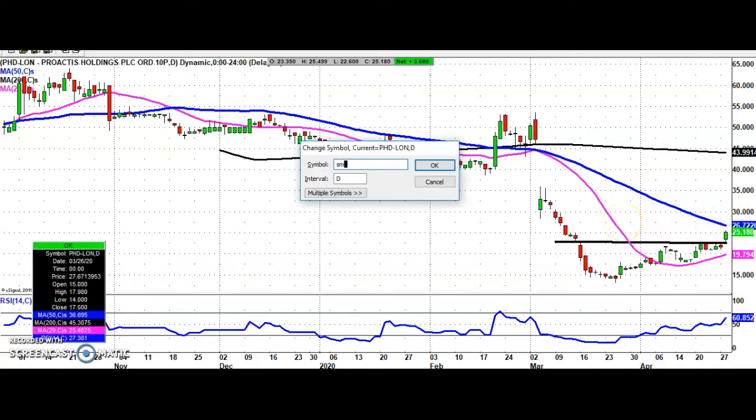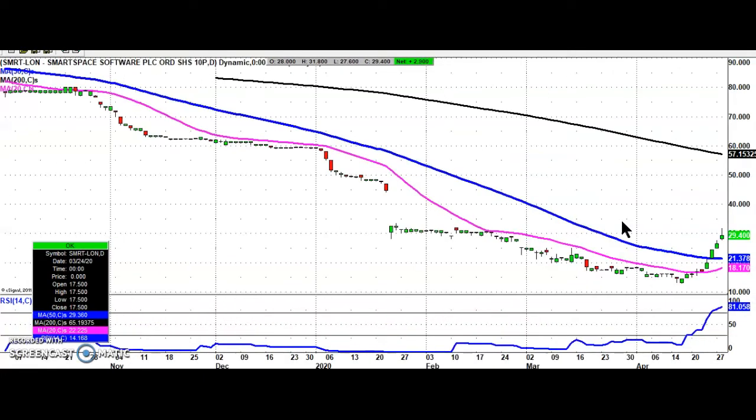A stock which I think is new to the Bulletin Board Heroes is the next one that's coming up. Here we've got Smartspace, easily cleared the 50-day moving average at 21 pence earlier in the week, or last week in fact, and really while we hold above that, looking for further gains, possibly up towards the top of that gap at 50 pence from the beginning of the year in January. And as I said, while we're above the 50-day line, that could be the destination for the shares.